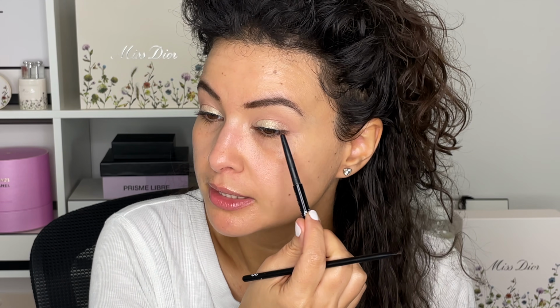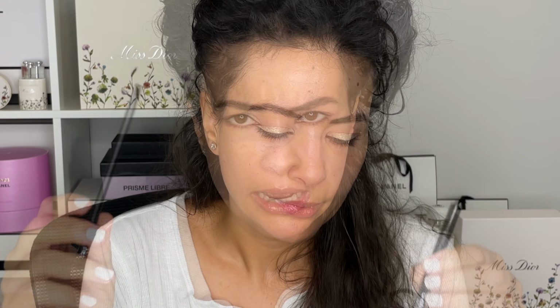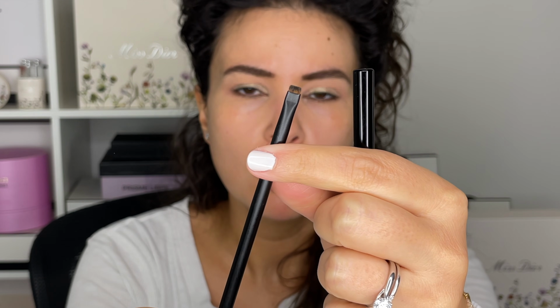I'm going to go into a bit of liner. I'm just going to use my black waterproof liner number 88. It's just an intense black, and then I'm going to go ahead and do a tight line in the waterline, and then I'll be back because I want to add a little bit on top and maybe a little bit of a wing liner. I'm taking this very small brush here.